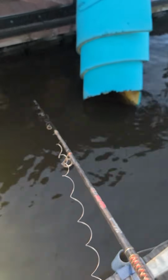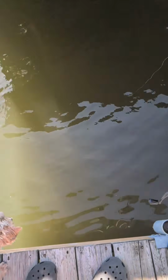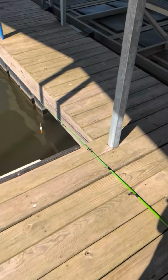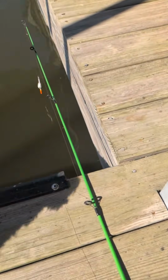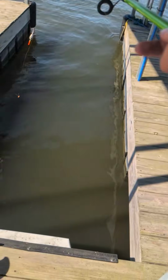I waited on that fish to actually load up the rod before I went over there. I swore it was a turtle messing with it. It was not a turtle, it was just that little catfish that couldn't get the hook in his mouth. There we go though. It's ready to go. Had to throw this rod down. Luckily the bait isn't gone, that's good.